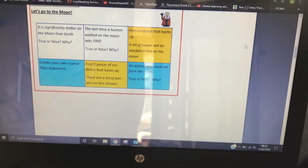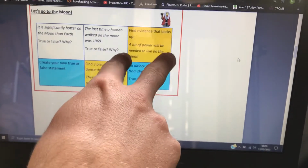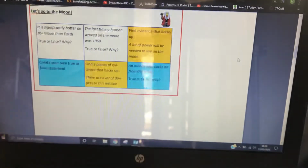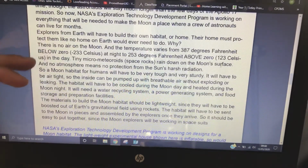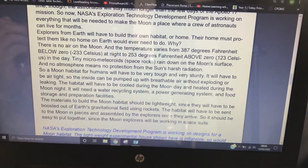Find evidence that backs up a lot of power will be needed to live on the moon. So this doesn't necessarily mean find and retrieve this sentence. It says find evidence that backs up. Because this could be an opinion, and you've got to prove the opinion to be plausible. So, what is it? A lot of power will be needed to live on the moon. Well, we know that's about Apollo missions. That's about temperature, so we don't need that bit. Moon habitat for humans. It might be around there.